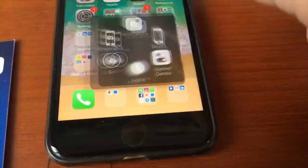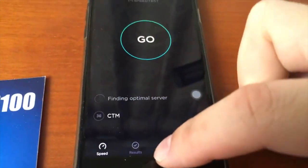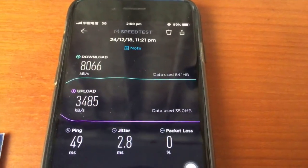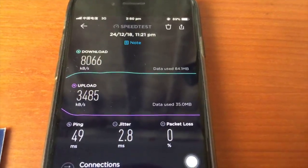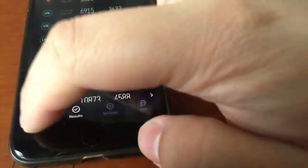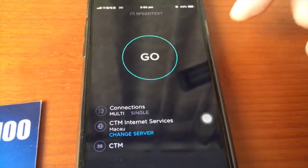Facebook. No problem. And let's do a speed test. I did a speed test yesterday night. I chose the 4G mode. It was ultra fast, around 8 megabytes per second, and it's quite impressive. But considering the limited data, please take care when using it.